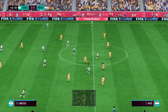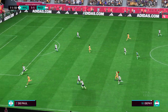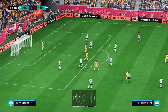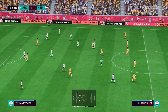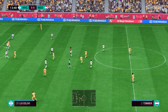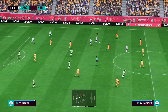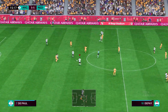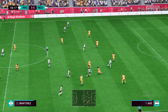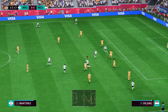De Paul. Possession one. Depay, well shown inside, and the cross fired over, but no real central pressure applied. Martinez. Well, a classic example of how to intercept. De Paul. Nahuel Molina. The ball with Martinez. Paredes. Well, potential danger. Messi.